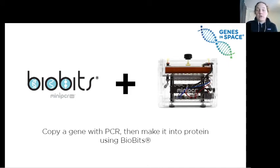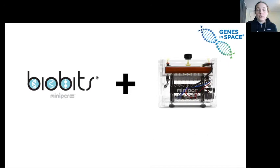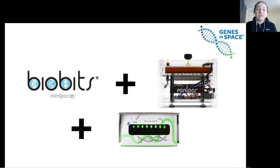Again, we want to know what's the most creative experiment you can come up with using the Genes in Space toolkit to address your question that you're asking for your Genes in Space proposal. And we think that perhaps you might even imagine how you could combine all 3 tools in the Genes in Space toolkit in your experiment. It's completely up to you and your creativity.